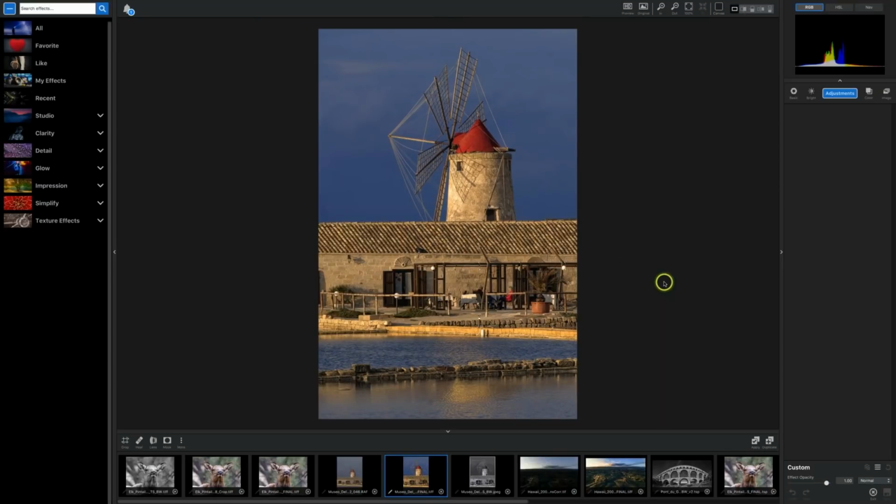So this is a 17th century windmill in Sicily, and it was originally used in the process of harvesting sea salt. I shot this right around sunset, so we have nice warm light and actually kind of this eerie grayish blue sky, which is pretty much what it looked like. Again, we're kind of going for a natural look here.